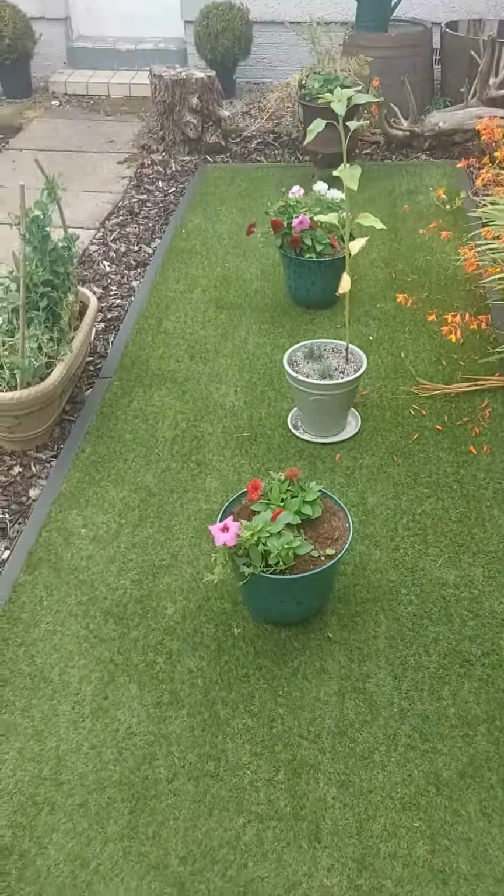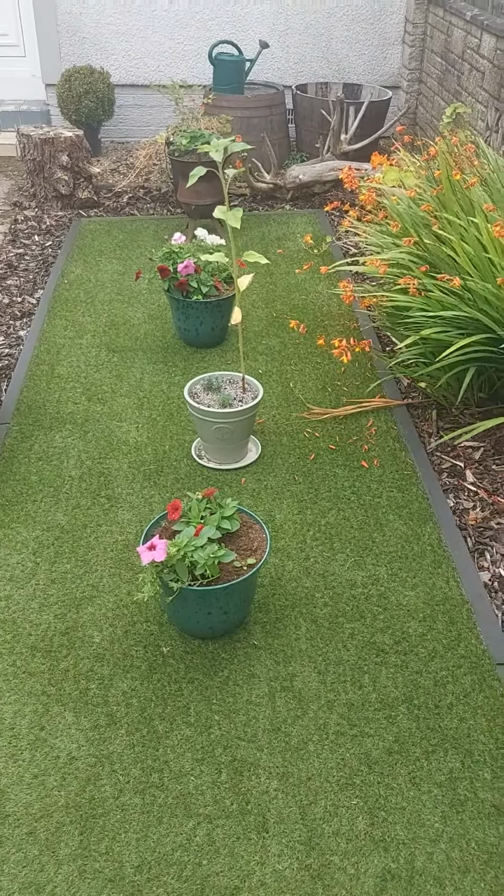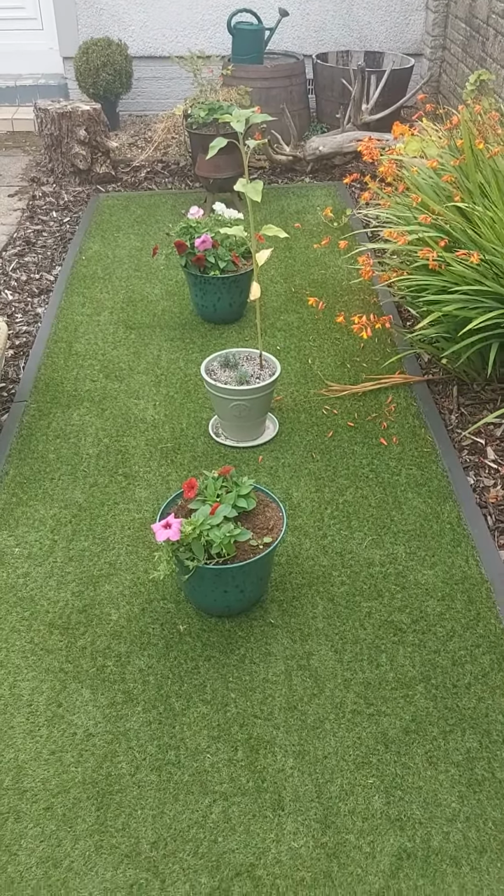So there you have it, low maintenance recycled artificial grass with plenty of flowering plants that attract wildlife into this wee part of the garden.